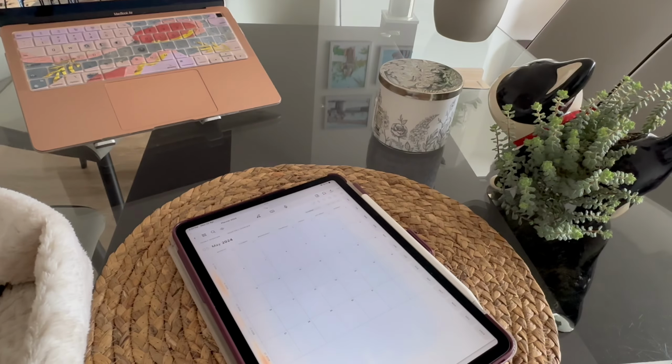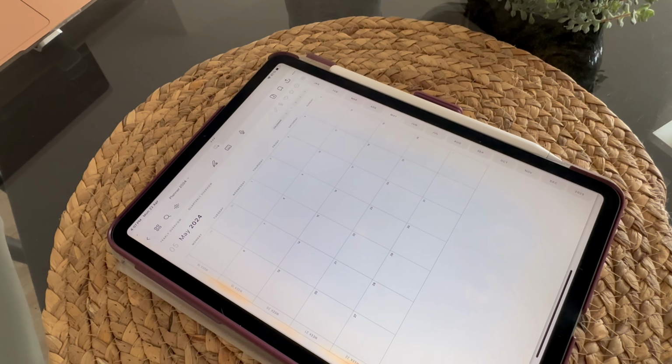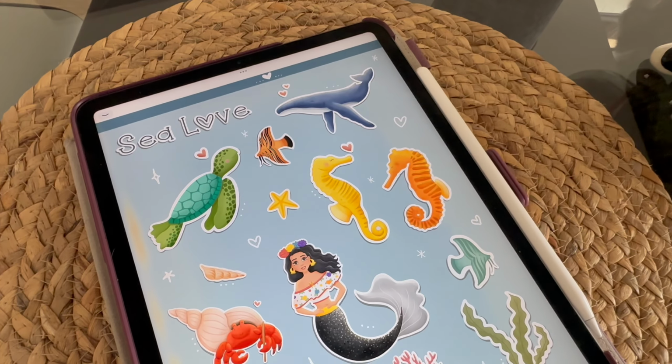Today, I am going to share with you one of my favorite ways to add a touch of charm and whimsy to my digital planner, with beautiful digital stickers inspired by the enchanting sea.